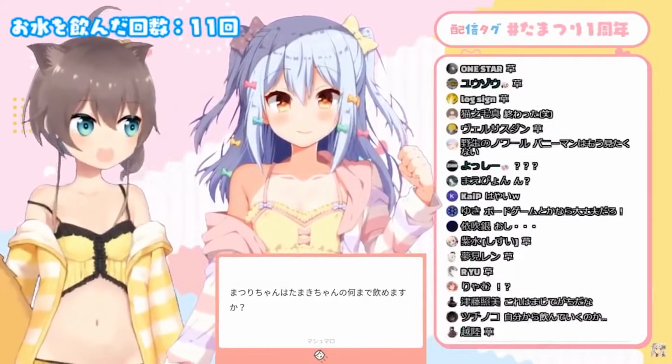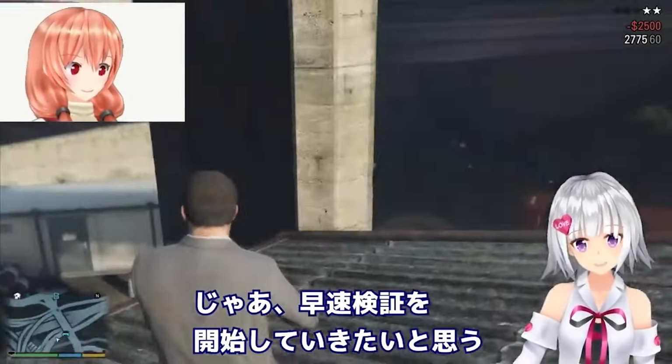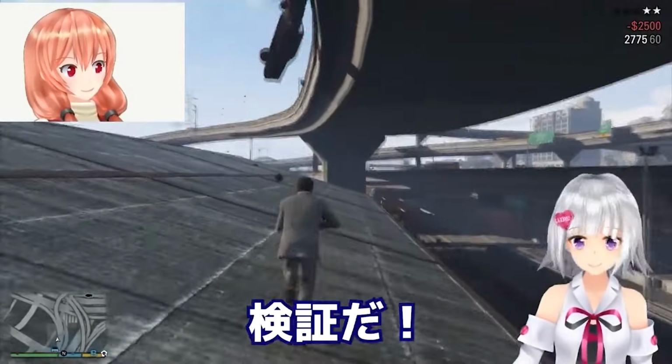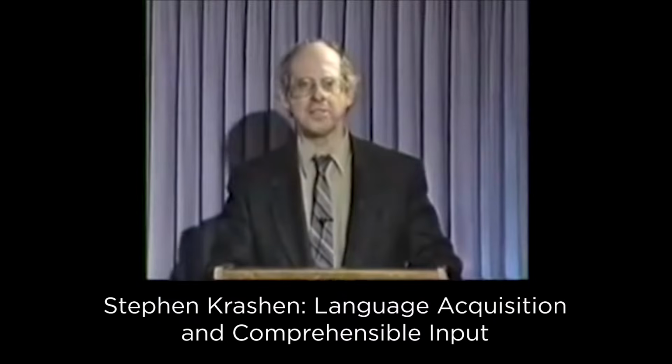These girls just sit here. There is no diagram. If they're playing a game or something, it's better since you can see what's on screen. They're not trying to teach you something, they're just talking naturally, and that's just way too fast for a beginner to comprehend. Here's lesson number 1.